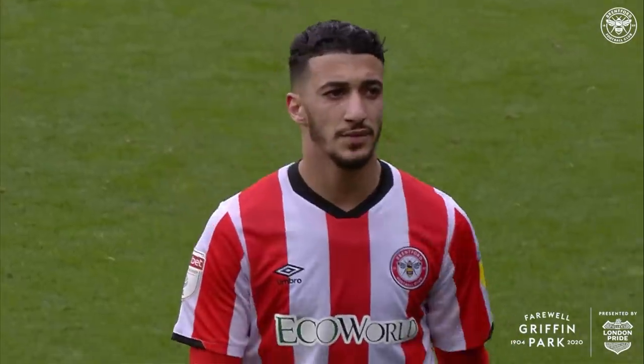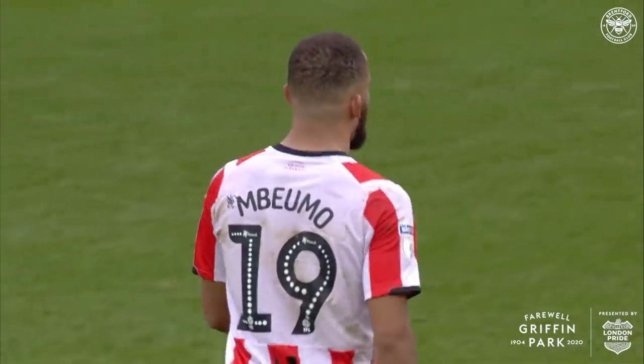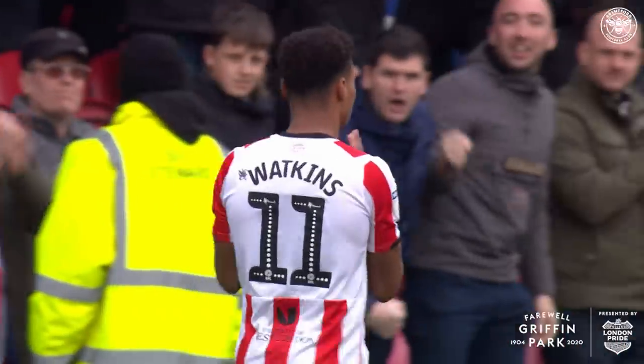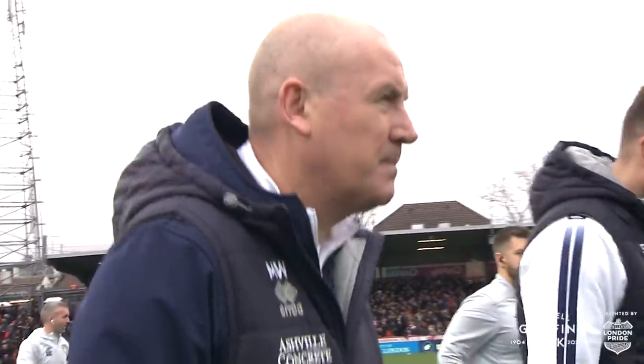Better than they dreamed of. Brentford have taken Queen's Park Rangers apart in the first half at Griffin Park. The first goal from Saeed Benrahma, a beautifully created free kick, lovely touch from Mbeumo made it too, and then Ollie Watkins flinging himself at the ball, headed home number three. At the break, Brentford 3, Queen's Park Rangers 0.